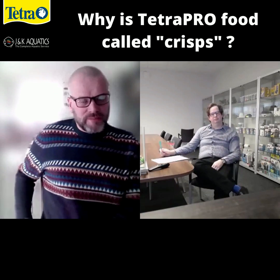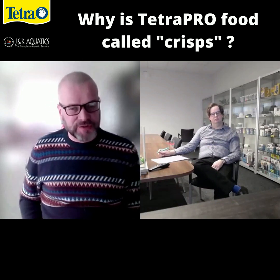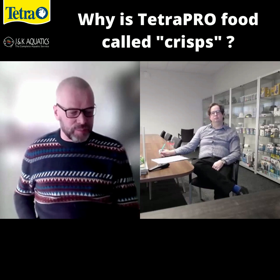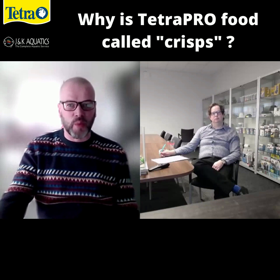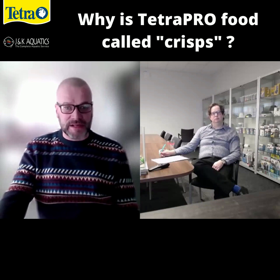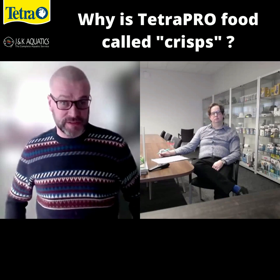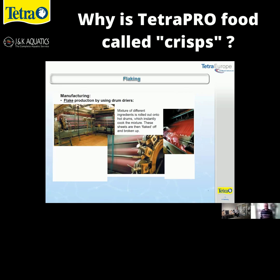So when we formulated TetraPRO, it was sort of trying to take fish food right back to first principles, really. And before I explain what crisps are, I suppose it's useful to have a quick look at what flaking is and how we make those flakes in the first place. So, the flaking plant at our feed mill in Germany.